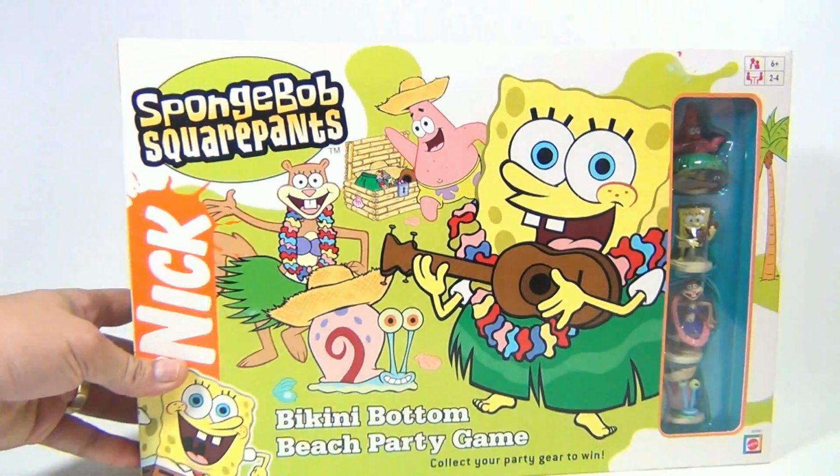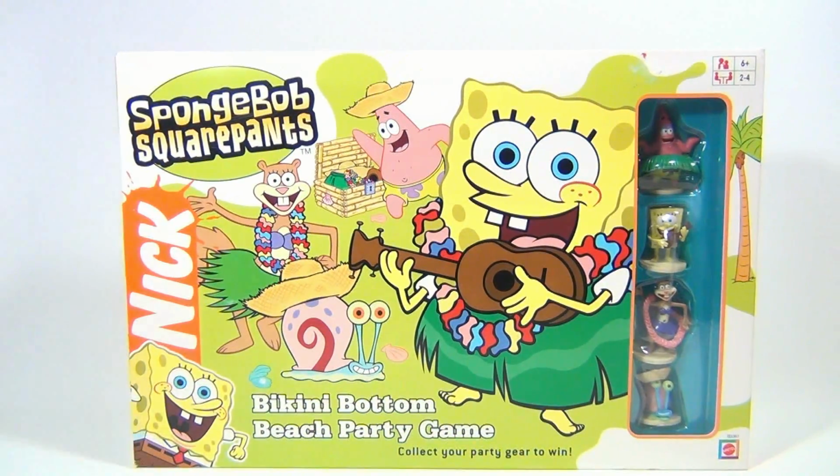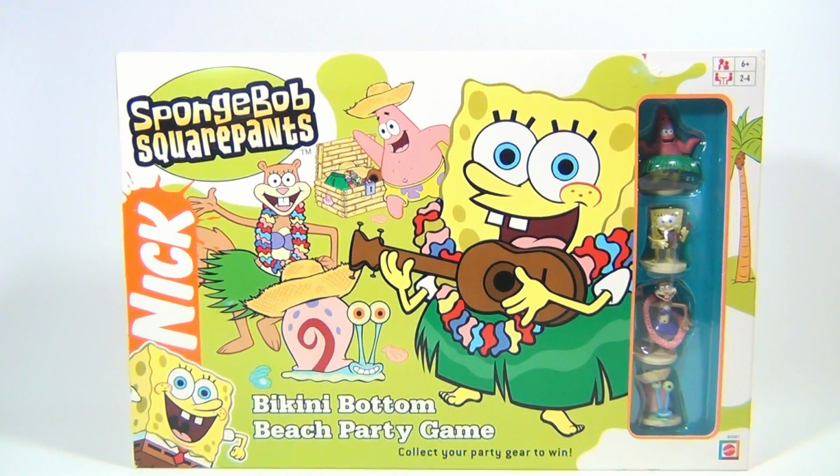Not much more I can do now except show you the cool box and not be able to play it. Boring, I know. But still, it looks like a cool game. And it's SpongeBob. You gotta love it.